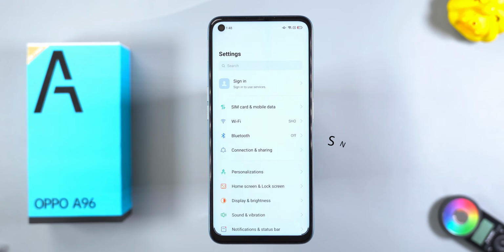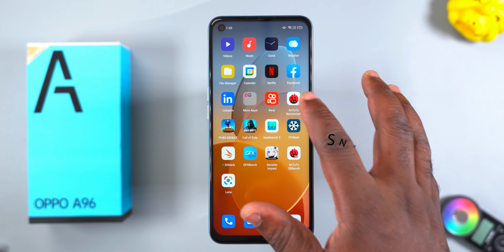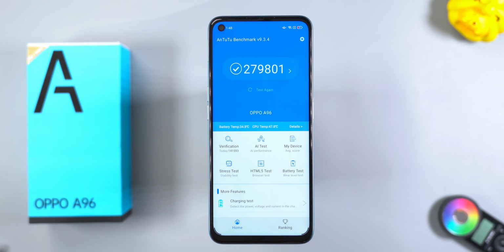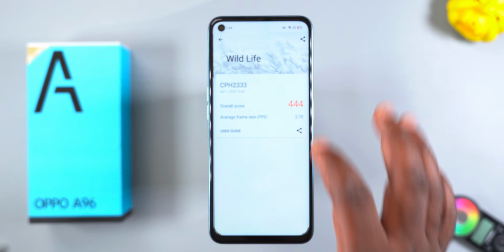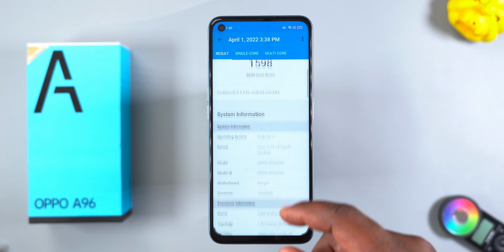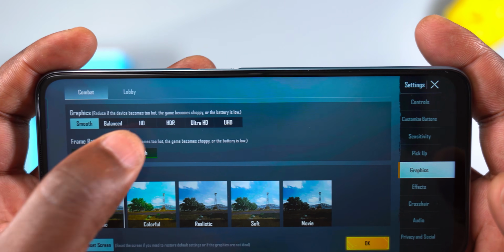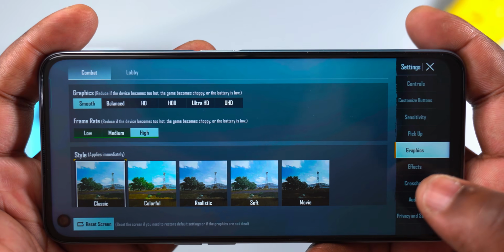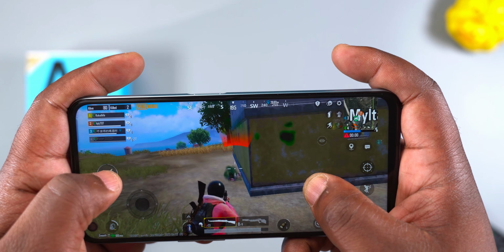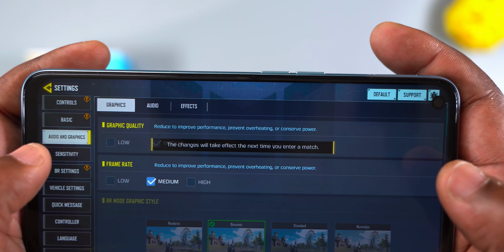For performance, the Oppo A96 comes with a Snapdragon 680 chipset. It's a 6nm processor, which means it's an efficient processor, and Qualcomm claims it delivers good speed and sustained performance. Now, I ran some synthetic benchmark applications to have a hint of what this smartphone can do, and here are the results. Moving on to gaming, the Oppo A96 played PUBG on balanced graphics and medium frame rate. The gameplay was alright. For a better gaming experience, you can set the graphics settings to smooth and the frame rates to high.